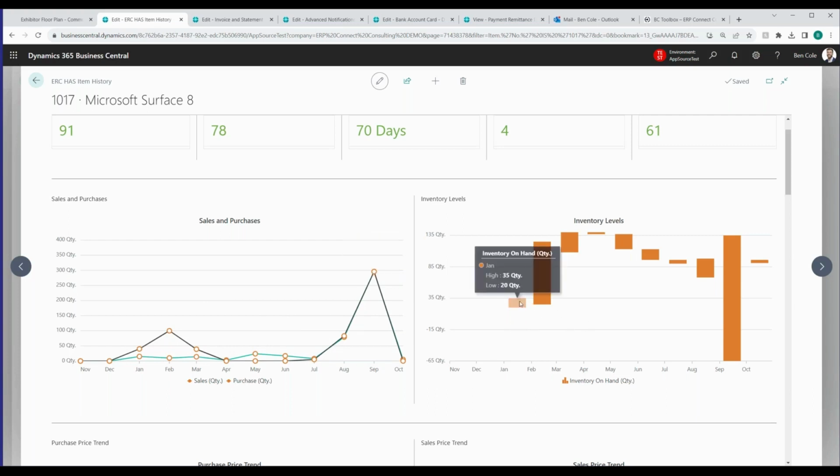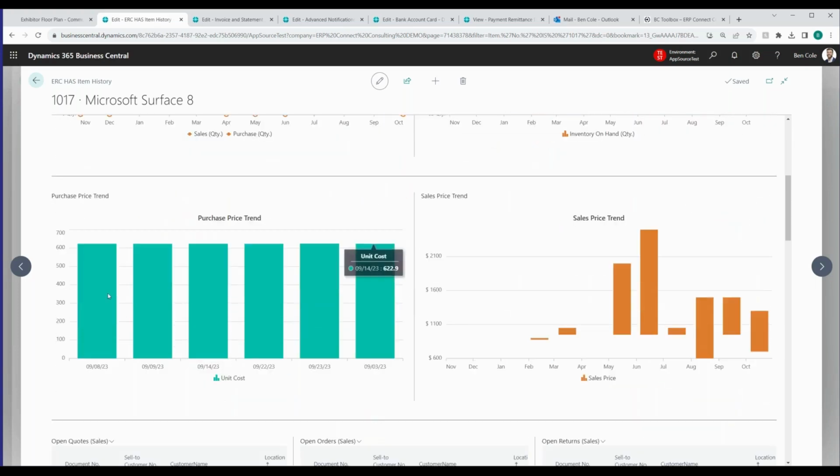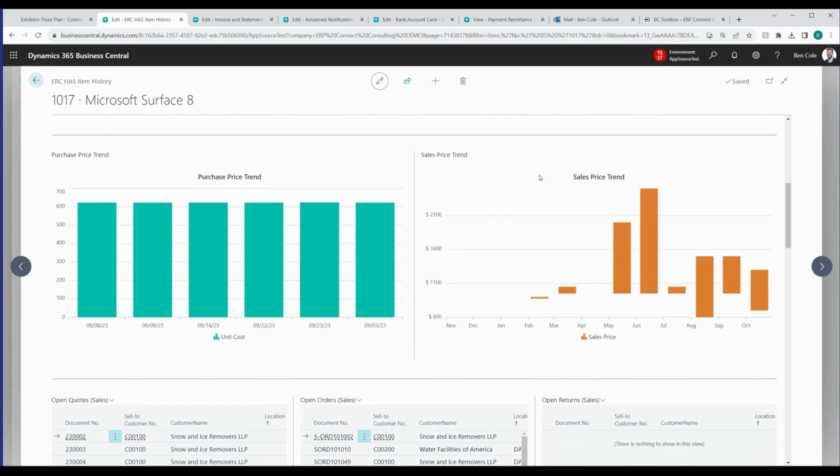I can see my inventory level trends for this item, kind of high and low points for the month, what my purchase price trends are for this item. Looks like they're slightly increasing there, just by $1 or so. Sales price trends, so purchase price trends have been pretty consistent, but it looks like I'm just all over the place on what I sell this item for. So again, those are kind of things you can qualitatively look at and analyze, right?